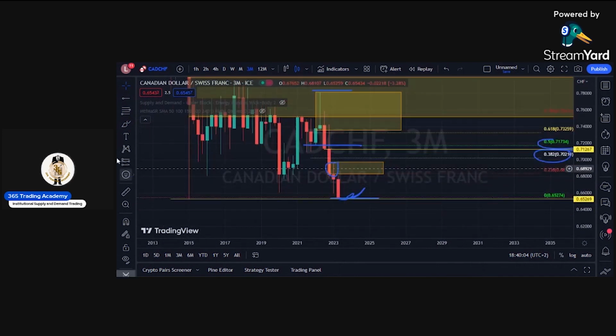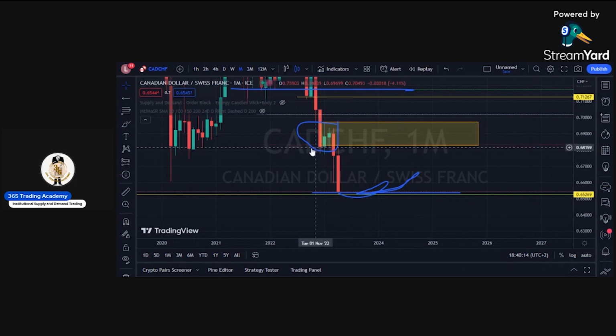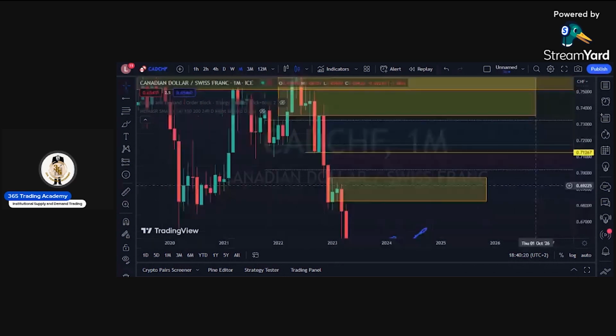It's the 23.6% here, this area there, right? So there's nothing I can do in terms of perspective except to say risk appropriately. If you want to sell, try and sell there. If it doesn't work, then you know where the next sell is.